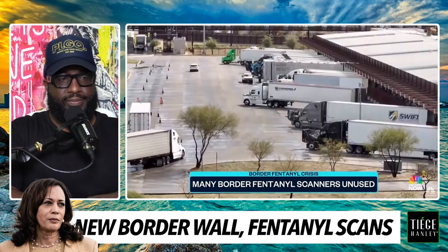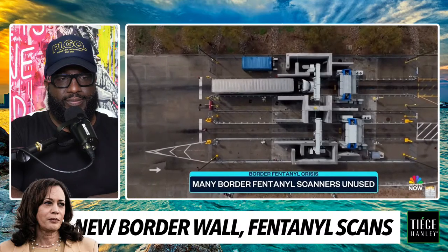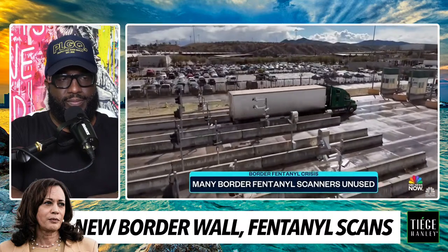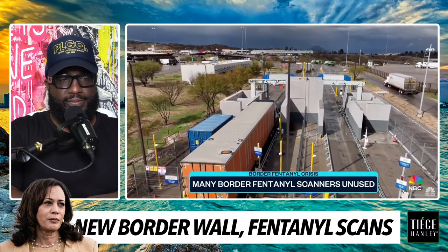And so what AI can do is tell them if this image that the officer is now about to review meets what's supposed to be in that container. Did the trader say it's an empty container? Well, that image should say that, and the algorithm can help detect that.